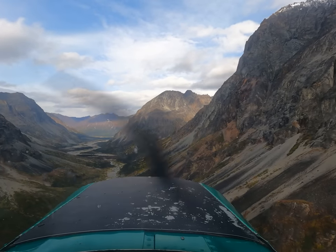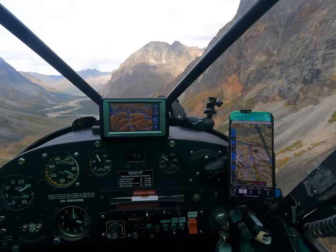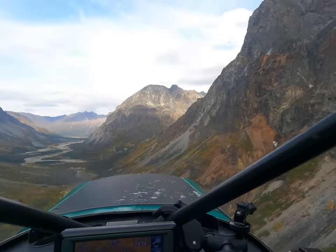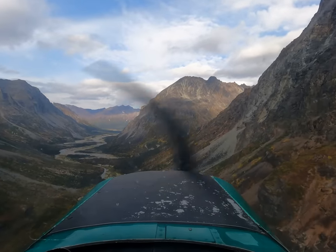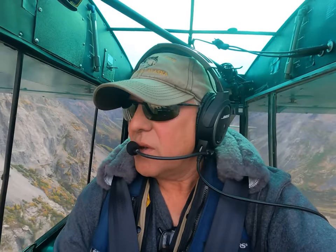Here's going through Merrill Pass. It's tight. I don't think most airplanes could even attempt to turn around. Maybe you could with the Super Cub real slow, but it's very tight. It's beautiful. Made it through with no problems. And then I headed for a friend's cabin. Checked in with him and then headed on to McGrath.